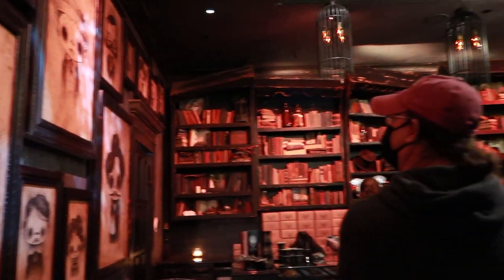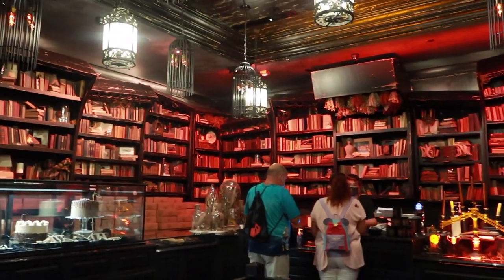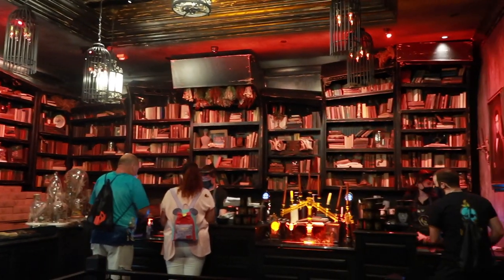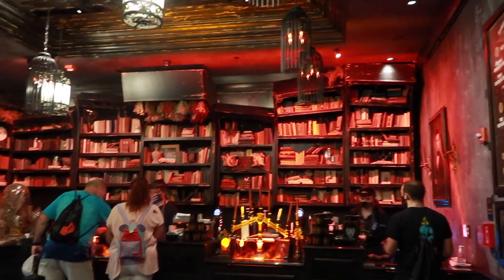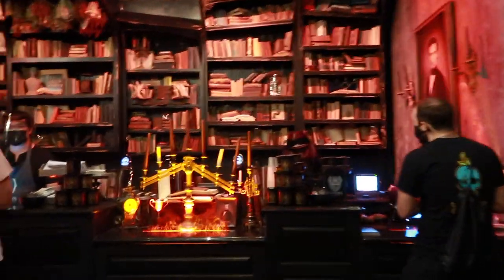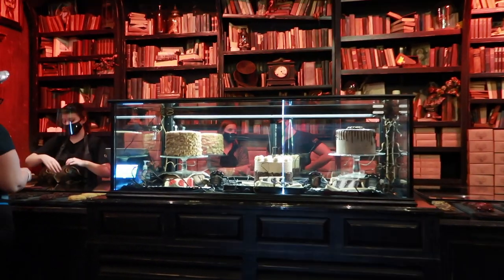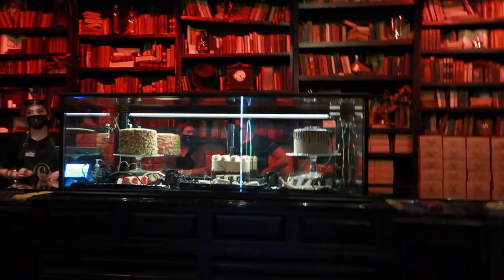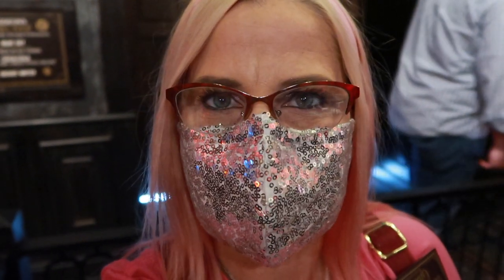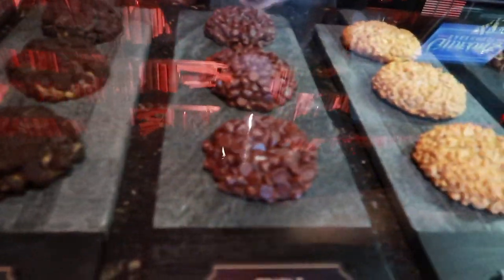It looks like an old bookstore. All behind the counter is loaded up with books and curiosities and curios. And look at this. This is really, really neat. I did not expect it to be this cool looking inside. This is amazing. Hi there. Hi, good morning. This is awesome. Welcome in.